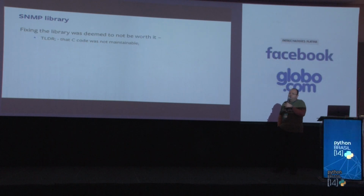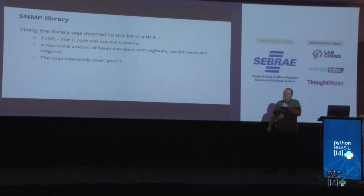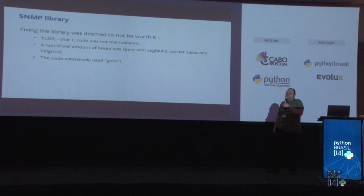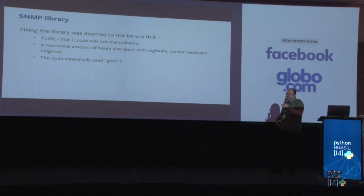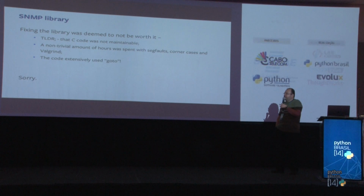Fixing the library did not work, and I'm sorry to tell you that. It was C code written with GoTo. This means that we could not just predict the actual code execution path. One of my colleagues spent a day just debugging things around there with Valgrind. There were segfaults to be fixed, and all kinds of craziness. And at some point, we had to call it quits. It wasn't worth it. There was nothing to be done on this path.